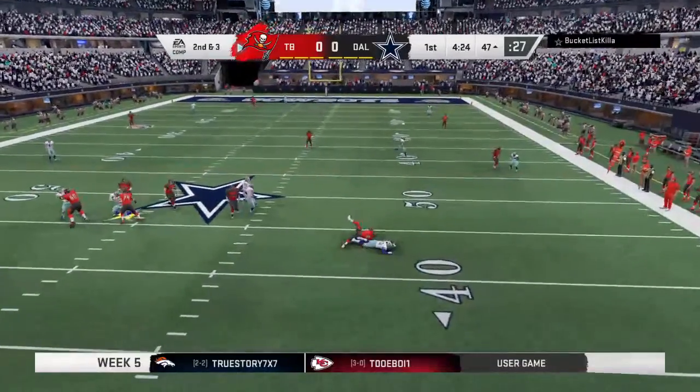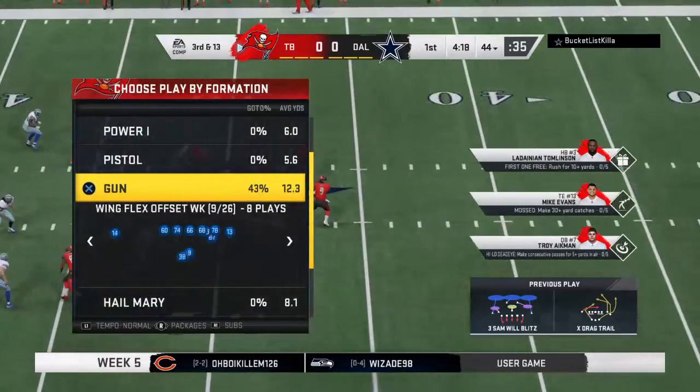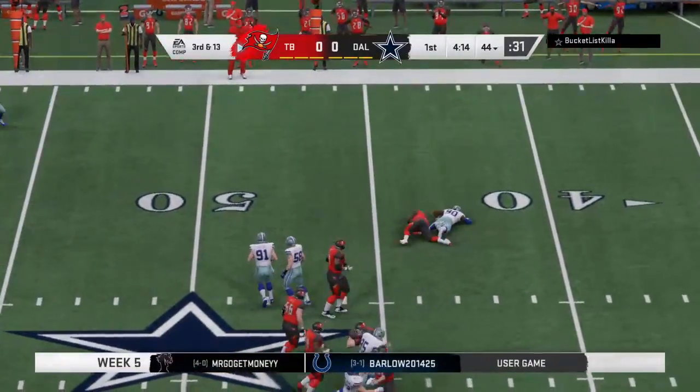Escaping the pressure. And he can't find anywhere to go with it. And he goes down. The tank, DeMarcus Lawrence with a sack. You know, on these types of plays, we're always looking to assess blame. Okay, where did it break down? Sometimes it's just a great play.